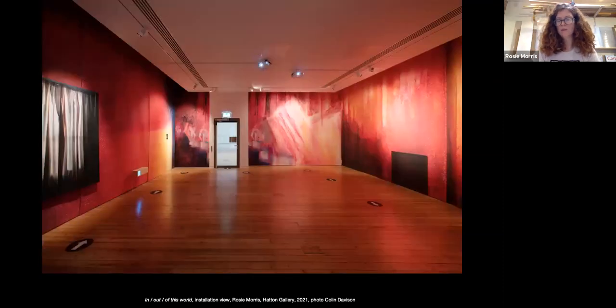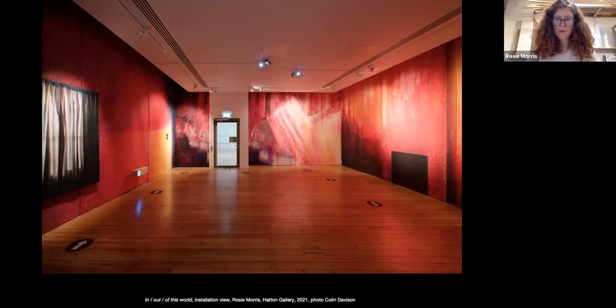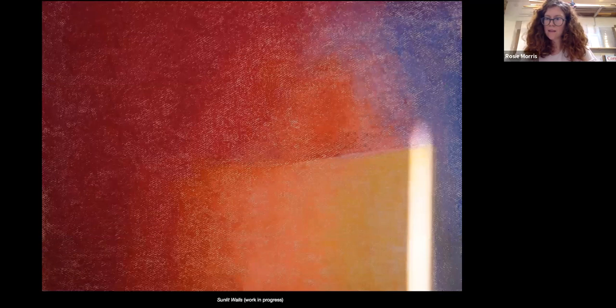And then you're presented with this view, which is hopefully quite a warm and welcoming interior to hold you in, with quite domestic architectural features, and to take you around it and try to explain what you're seeing. On the walls, you've got these hung paper panels, which are about 2.5 meters wide, which are digitally printed pastel drawings, such as this, that have been enlarged to a huge scale.